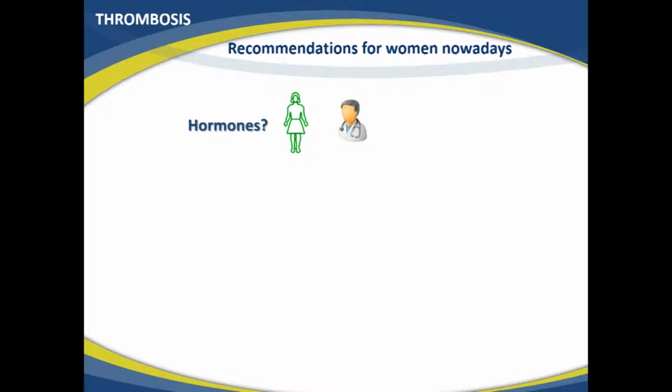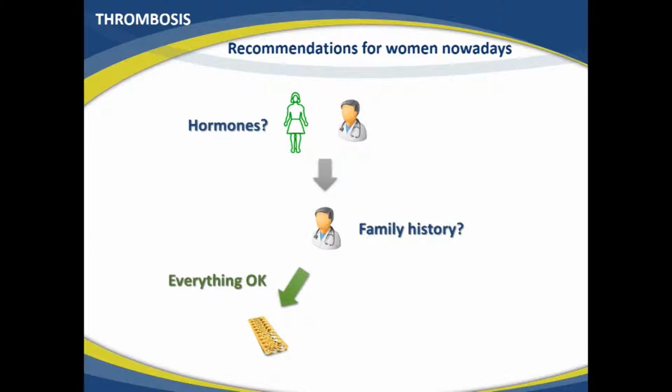And this is how it is done today. When a woman comes to a doctor, a gynecologist, he asks, do you have thrombosis in your family? And she might say, yes, my grandmother had thrombosis. If she says no, then usually the doctor would prescribe the hormonal contraceptive. However, if she says yes, my grandmother had thrombosis, then he says, oh, family history, that's too risky. Let's not use hormonal contraceptives. Now, let's see if this is actually the correct approach. So if no family history, everything's okay. If there is a family history, they don't get the drugs.